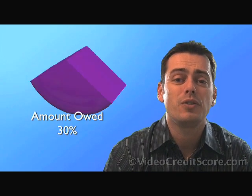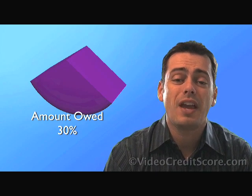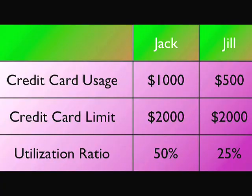Amounts owed are all about credit utilization. What? Well, it's a fancy term for the ratio of what you can charge, your credit limit, to what you do charge, how much of that limit you use. Let's look at an example. Jack and Jill have the same credit limit on their cards, yet Jill uses her card less, so she has a 25% ratio. It turns out that risk experts say that people who use more of their limits are more risky. While many sources say a credit utilization ratio of 40% is fine, someone with a 775 and higher tends to have about a 20% range. In summary, don't charge out the wazoo.